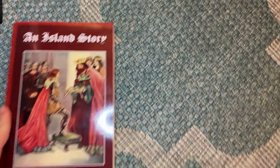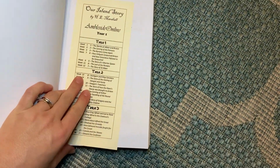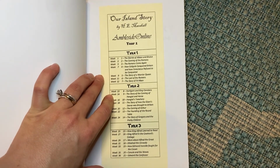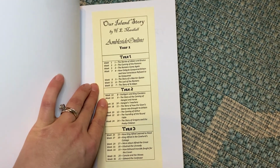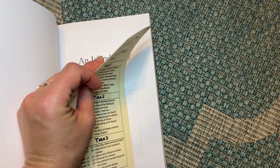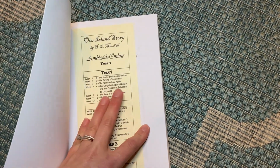And I also printed out the bookmarks that a wonderful mother on Ambleside Online's Facebook group posted for us to be able to download and print. So I printed it off on cardstock. I haven't laminated them yet. Let's see if I'll have to. I'm hoping that they stay okay.